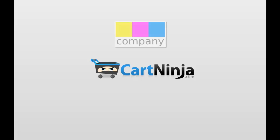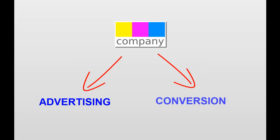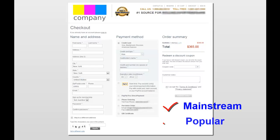So a little while ago, we had a company come to us, and they thought they were doing pretty good. They just wanted us to take a look at their company and see if anything could be improved. First of all, we looked at their advertising. For the amount of money they were spending on advertising, something just didn't add up. Something was going on over here on the conversion side. And so we pulled up their shopping cart, and this is what it looked like. You may not realize what's going on here. This shopping cart is mainstream. It's a very popular shopping cart.